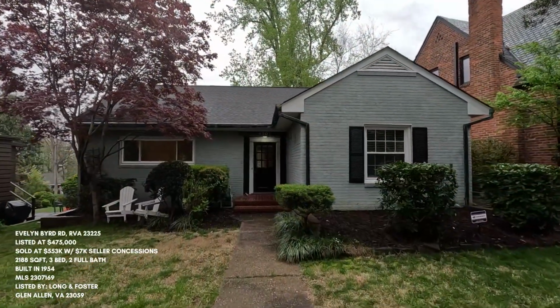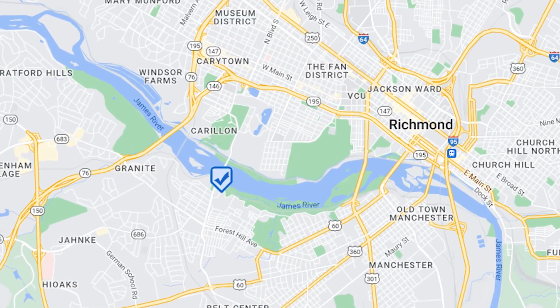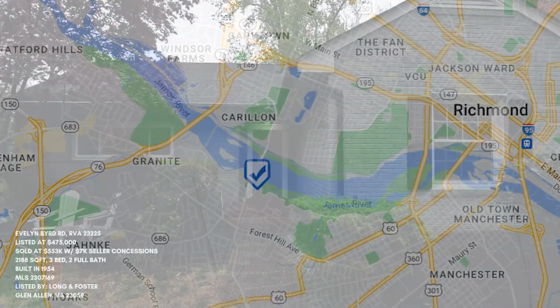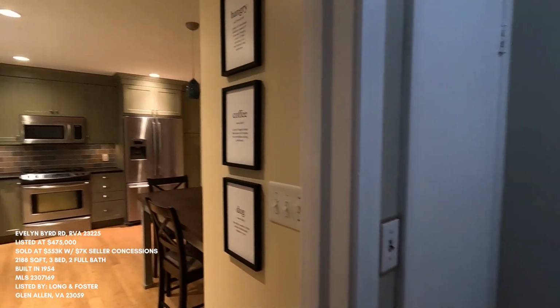Up next is a ranch-style home in the Westover Hills area. The selling feature of this home was its location, being within walking distance to Buttermilk Trail and to the James River. It was a beautiful area, but in my opinion, the house itself was okay at best.